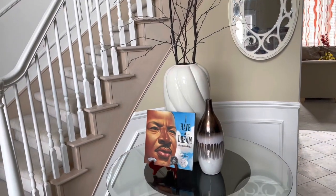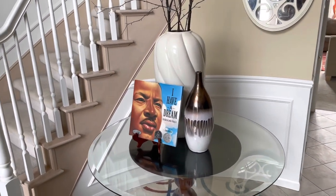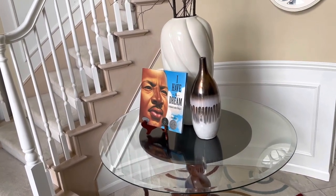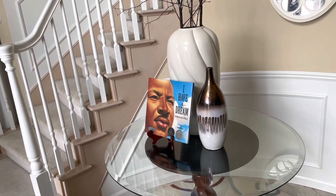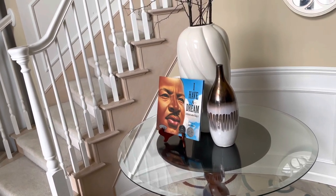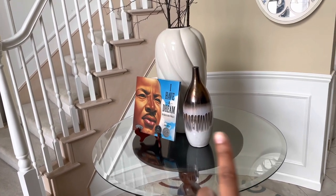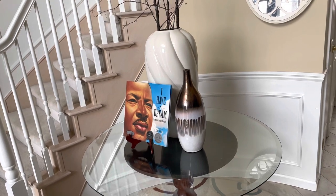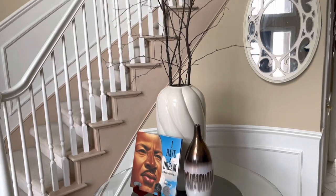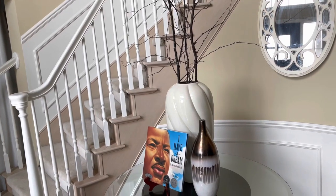This is the only book that I can really find. I don't have home decor books like Magnolia books or any kind of big books that I really want to have on display. But this one works too, because it ties in with the blue that's in the rest of the room. And then I just had this other vase to tie it all together. But yeah, let me know down below what you think of this little setup or what you would have done differently.